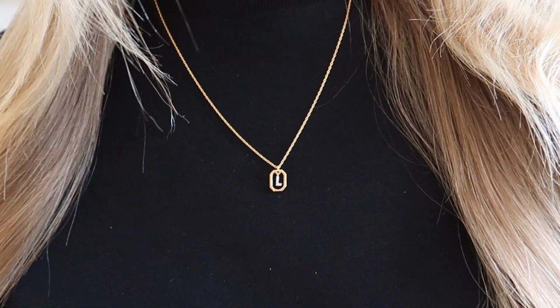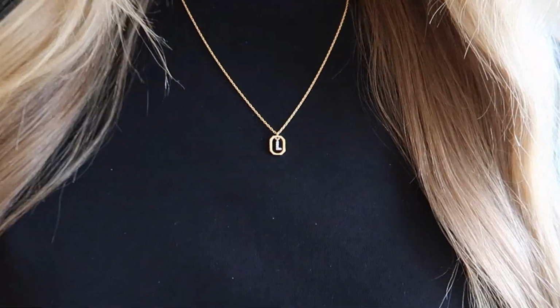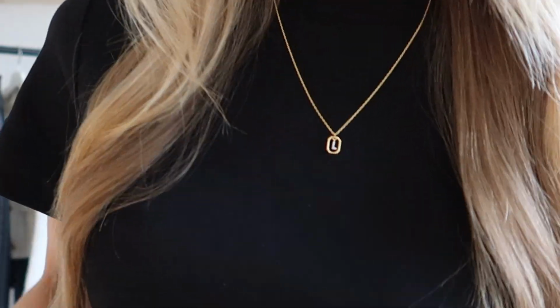It's just versatile, and that is the kind of piece that I wanted. I wanted versatile everyday pieces, but you could also layer them. Honestly, such a perfect piece. I am literally obsessed.